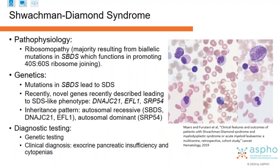And I want to mention that there are novel genes described recently with patients having an SDS-like phenotype, and these include DNAJC21, EFL1, both of which are autosomal recessive, and SRP54, which is an autosomal dominant condition. Diagnostic testing really relies on both genetic testing as well as a clinical diagnosis, as there can be patients who meet clinical diagnostic criteria for Shwachman-Diamond syndrome but are still genetically undefined.